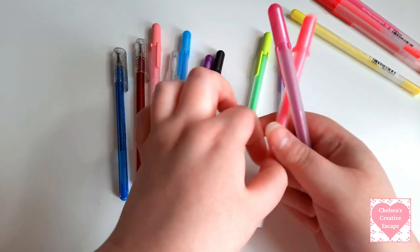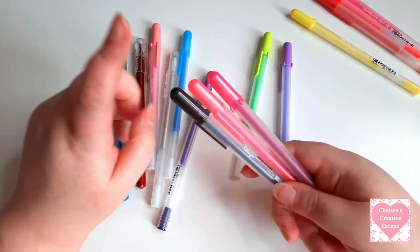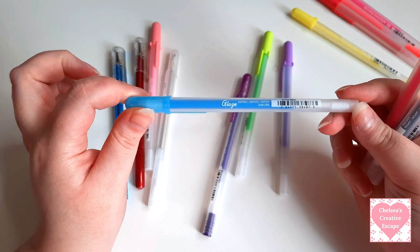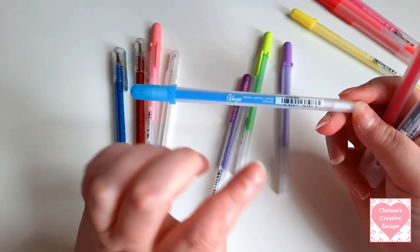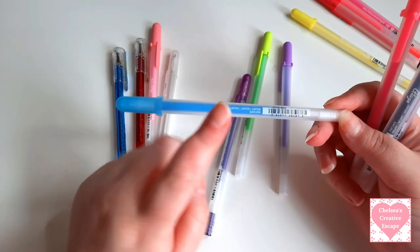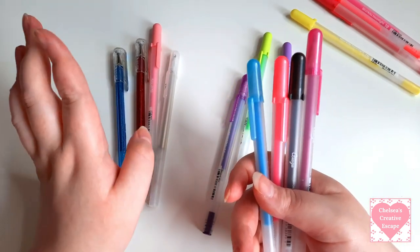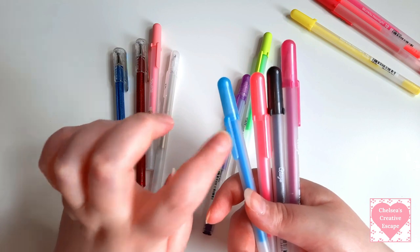I picked up some glaze, I picked up the rose one, the pink one, and the black one, and also this light blue one, but if you go on the Cult Pens website, it's listed as turquoise, so don't get confused between blue and turquoise because the blue is a lot darker than this one.